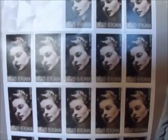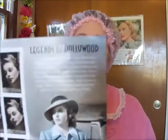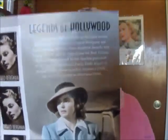Aren't those beautiful? Ingrid Bergman. Legends of Hollywood. Let's see. So I got a whole sheet of those, which will, of course, take me forever to use too. But I just loved them. She was so beautiful. And lovely actress too. And her daughter, Isabella Rossellini, looks just like her. Beautiful also. So I picked up a couple sheets of stamps just for fun. I could have got by with one, but I thought, oh, I want both of those. I didn't need them. So that's what's going on with me.